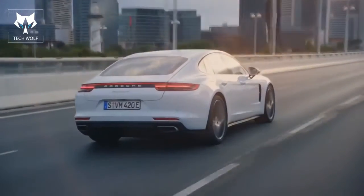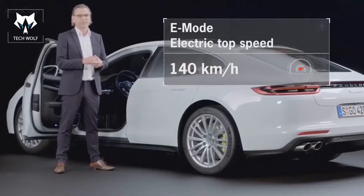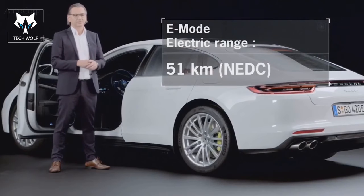In figures, this means that we can achieve a top speed of 140 kilometers per hour in e-power mode, and have a range of 51 kilometers, as measured according to the new European driving cycle.